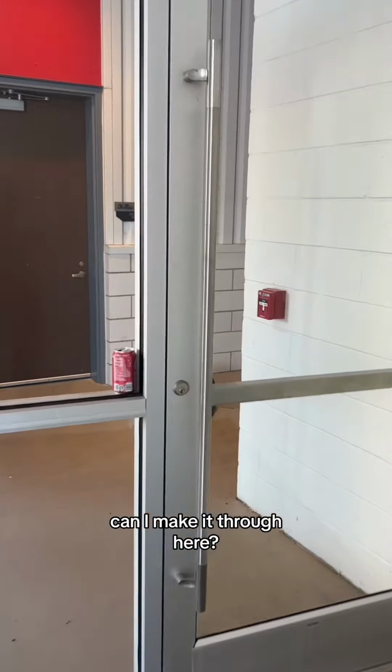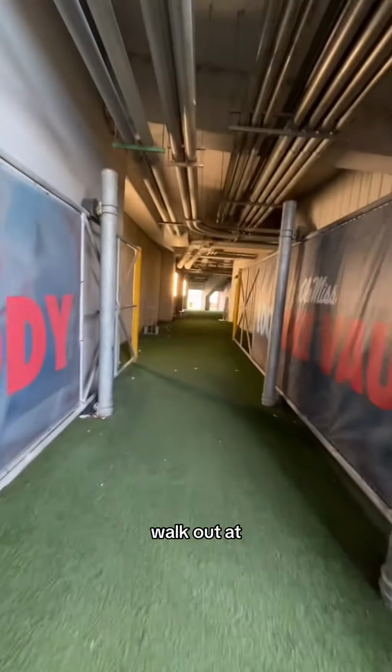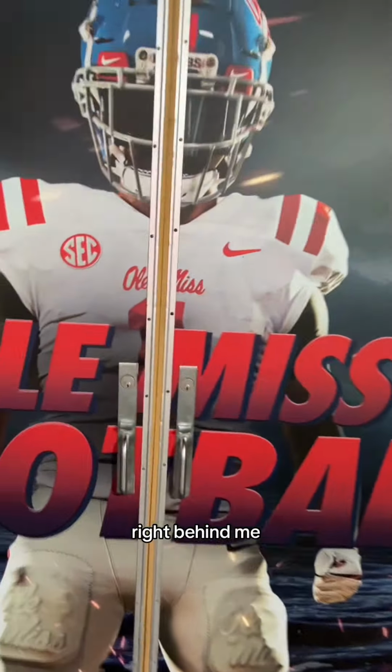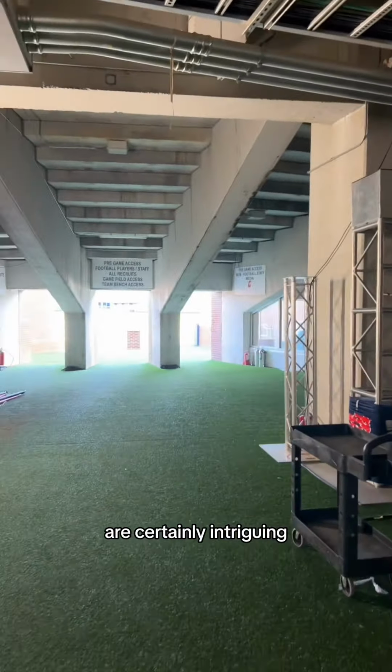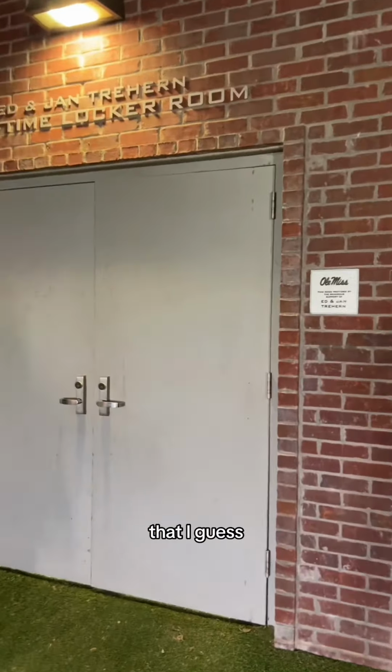This could be eventful. Yeah, this has to be where the players walk out at. It even says this is the tunnel entrance right behind me, but that door is very much locked up. But the opportunities up this way are certainly intriguing. This is the halftime locker room that I guess is different than the other locker room that I saw. Does this open up? Seems like it does.